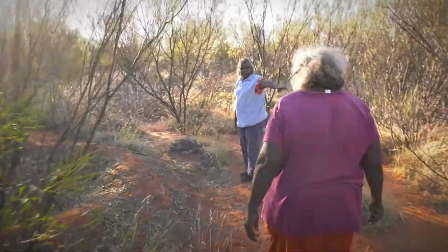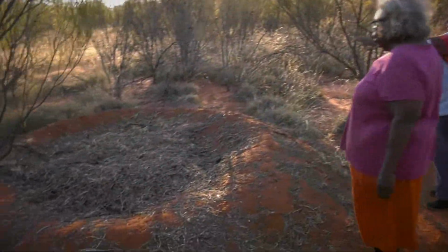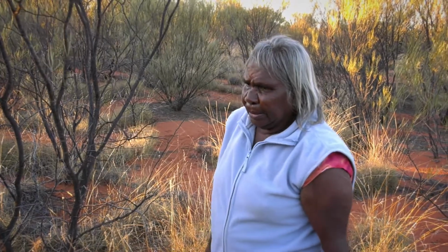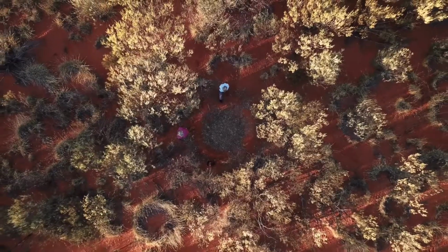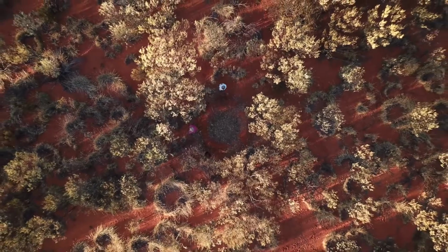Some local community were out looking for emu eggs and came across this malleefowl nest, and that's led to some scientific research happening down there, some two-way science actually with the local ranger group, and Rita was a big part of that. She has knowledge about malleefowl from old people and wanted to share that with the kids here at the school.